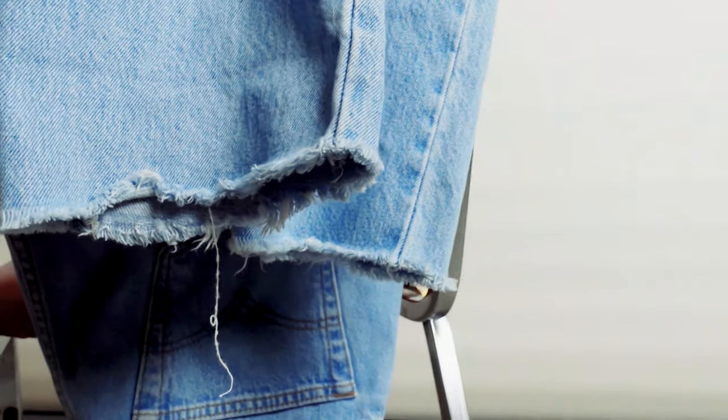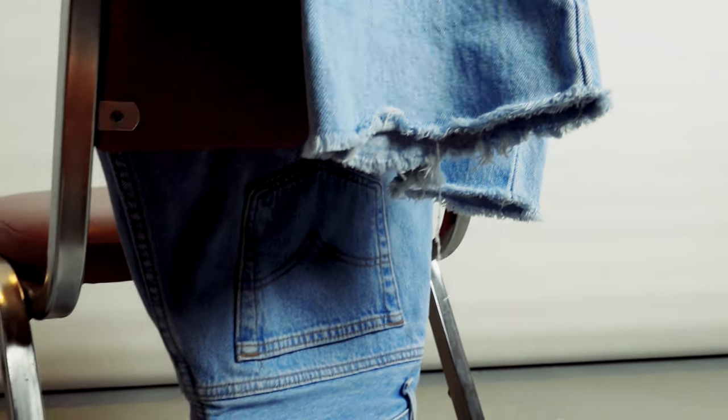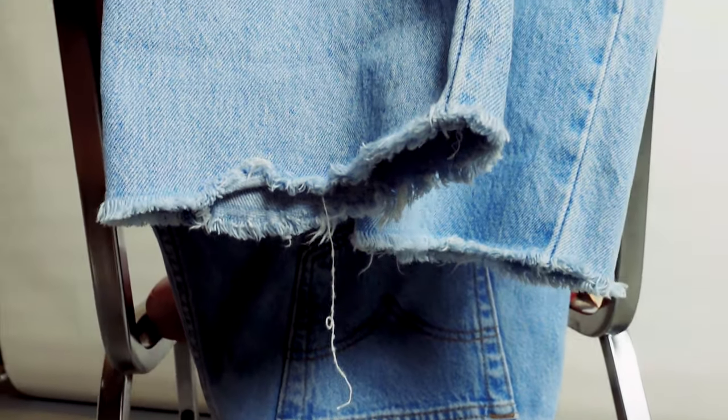This has a raw hem at the bottom. The raw hem adds that cropped look, which I really like. This raw hem may also have been altered by the original owner, but I love the overall look nevertheless.